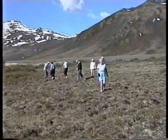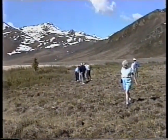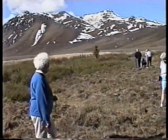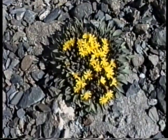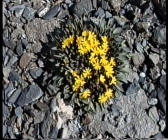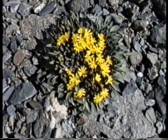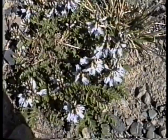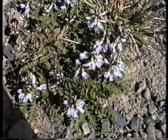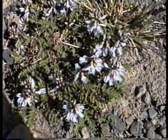All these goofy people walking around on the tundra. I don't want to take a picture of everything, but they insist that I do. Little purple or pale blue ones. Don't know the names of any of these.